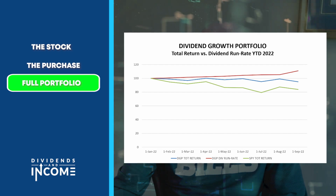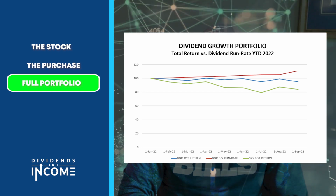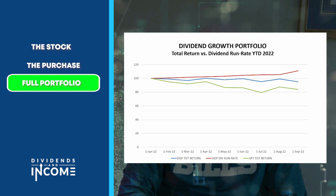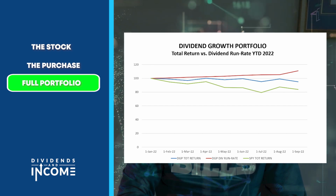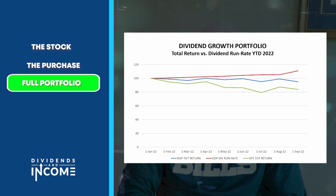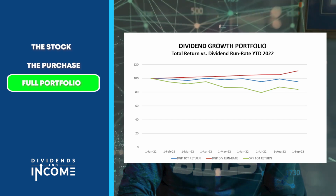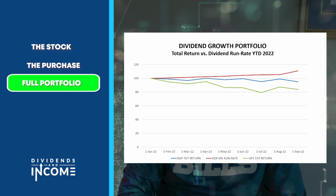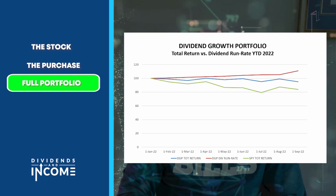The red line is my dividend run rate this year through September 1st. It's up about 11% so far this year, and we're not yet 3/4 of the way through the year. The blue line shows the total value of my portfolio. The dividend growth portfolio is much less volatile than the market as a whole, so it's down only about 5% in total value, whereas the green line shows the market itself as measured, as it usually is, by the S&P 500. I calculate that with dividends reinvested, and that's down about 14%.